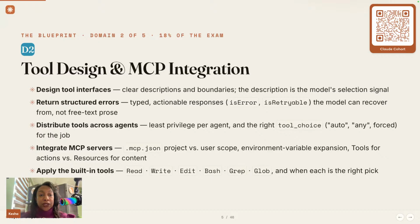And then also going into tool design and MCP integration, you need to learn about returning structured errors, and we'll talk more about that. So just not returning prose like long text, but returning things in JSON format. So always think about system to system communication and how systems typically communicate. They send data using the JSON format. So remember that going into the exam.